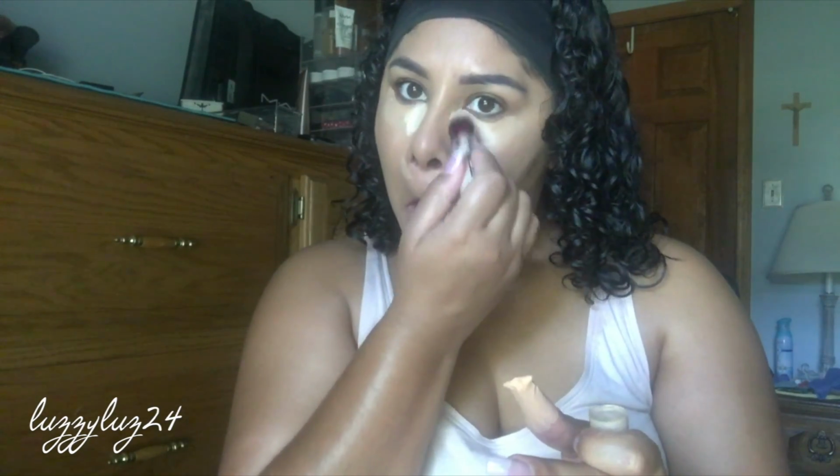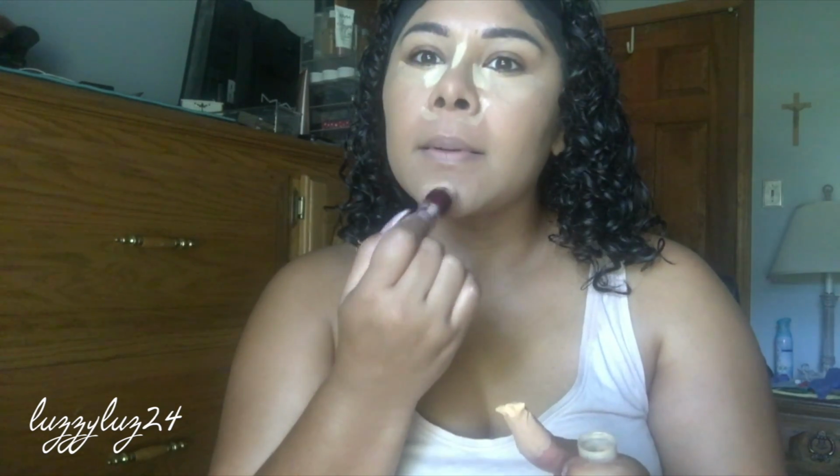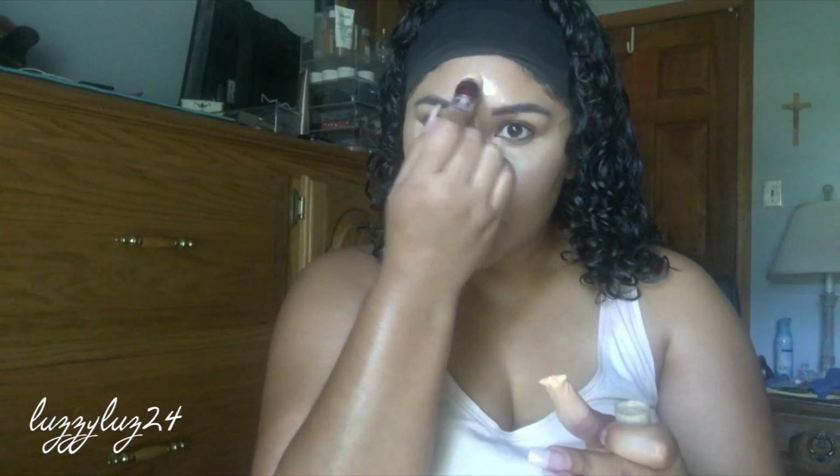And next, taking again that Wet n Wild Photofocus concealer and placing it underneath my eyes. This is in the shade medium Tawny, which is just a couple shades lighter, maybe one shade lighter than my skin tone. It's not very light. I am also going to use that to cover the redness surrounding my nose and the chin, and then taking my Maybelline Age Rewind to highlight. This one is in the shade Neutralizer and it's very light compared to my skin tone, so I only use it to highlight.